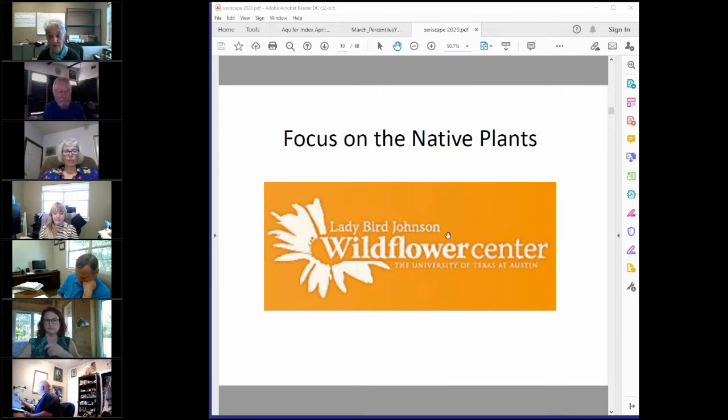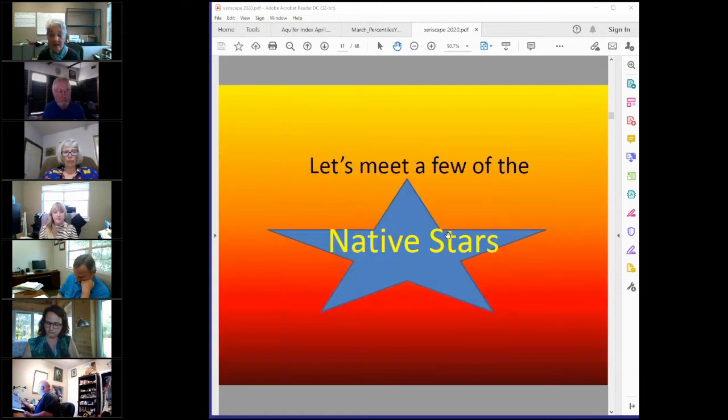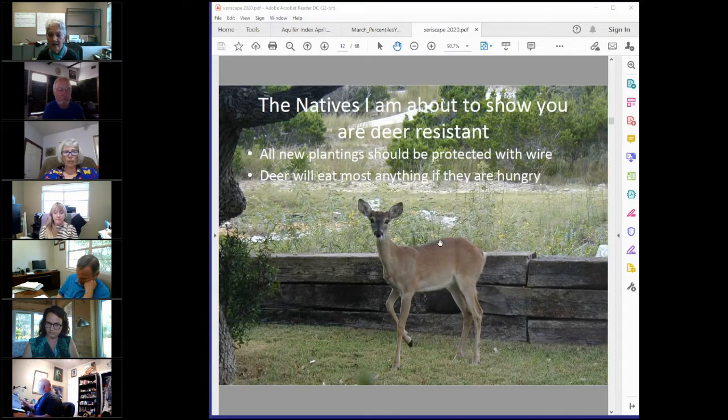And there are other advantages to native plants. I'm going to introduce you to some native stars. Now, one of the issues, not for everyone in the area, but for many of us, are deer. And so I have divided the presentation so that people that are concerned about deer, because in my column that I write, people are regularly asking me, why can't I plant something that the deer won't eat?